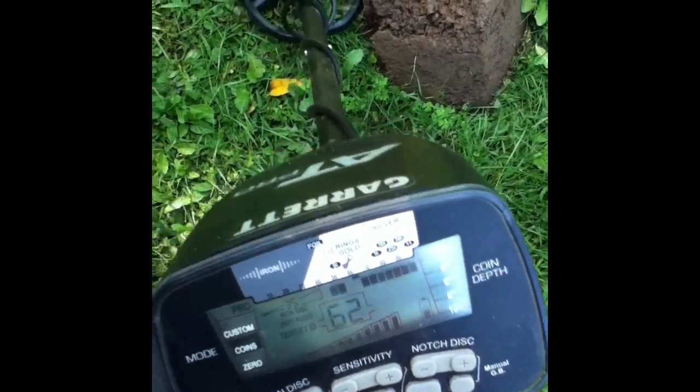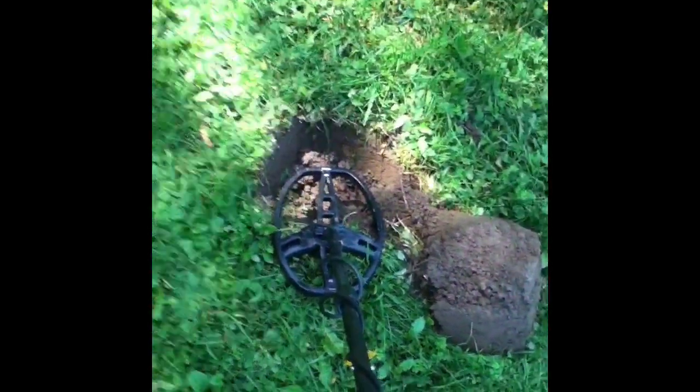Really choppy. I'll give you a hint. I already saw it in the edge. Down the hole again. Don't want to reveal it too soon. Oh, I don't want to lose it either. But just suggest my pinpoint.